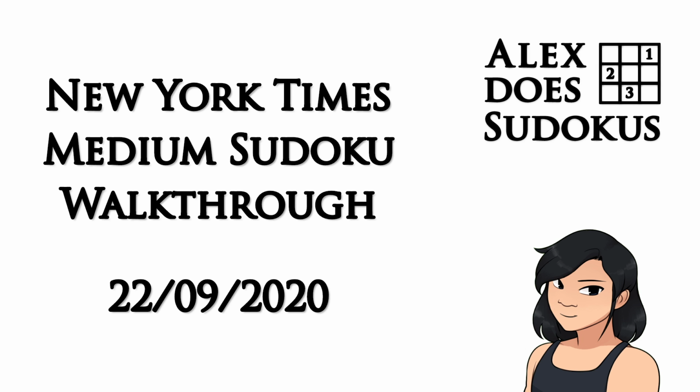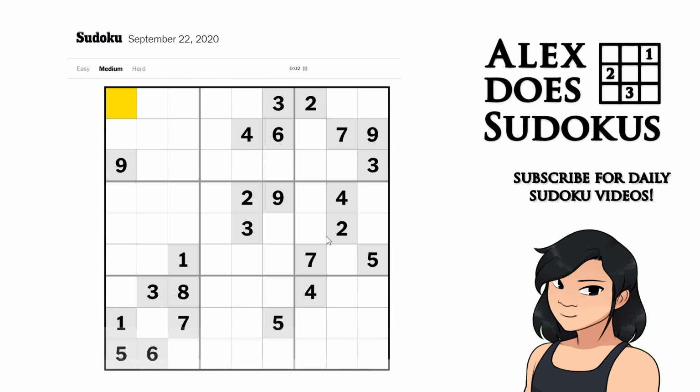And we have another medium New York Times Sudoku for you today. And we're just going to play it normally today, so nice and slow. Oh boy, I've got four cages that are quite empty, so they all seem to be a bit clustered. Let's see how we get on then.